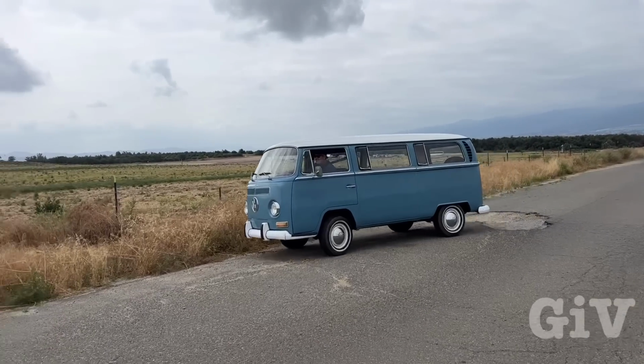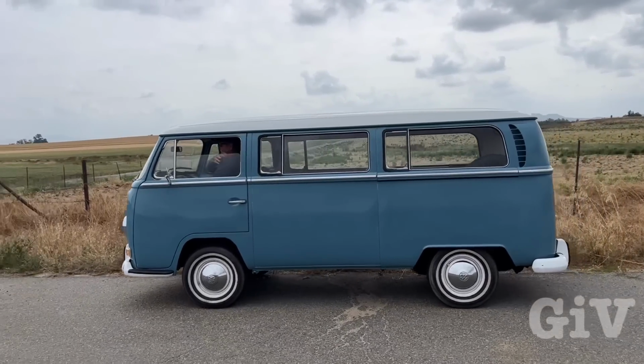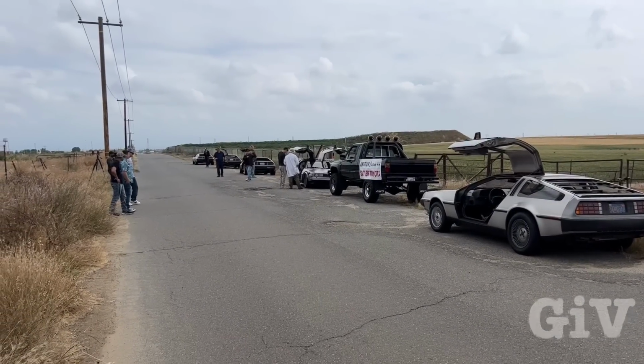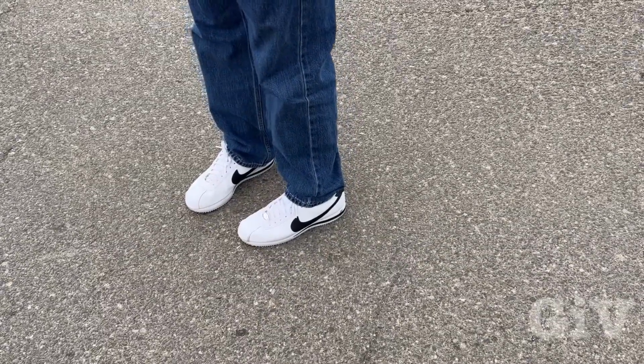How cool is this, dude? I mean, now we complete it. We got the future Marty with his hat on. I like the shirt. He got the Cortez. Not with the red stripe, but they're still Cortez. Yeah, really still good. Nike Cortezes. I love them. All right. Thank you. You bet. You're welcome.